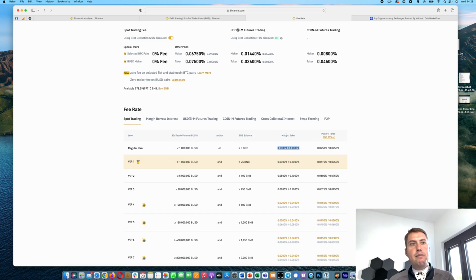0.09%. And they make a difference here between maker and taker. Maker is basically a limit order that goes into the order book first, and taker is a market order that will get filled immediately or executed immediately. So there's an incentive to do a limit order, but only if you are trading more than 1 million USD per month. So that's basically it.